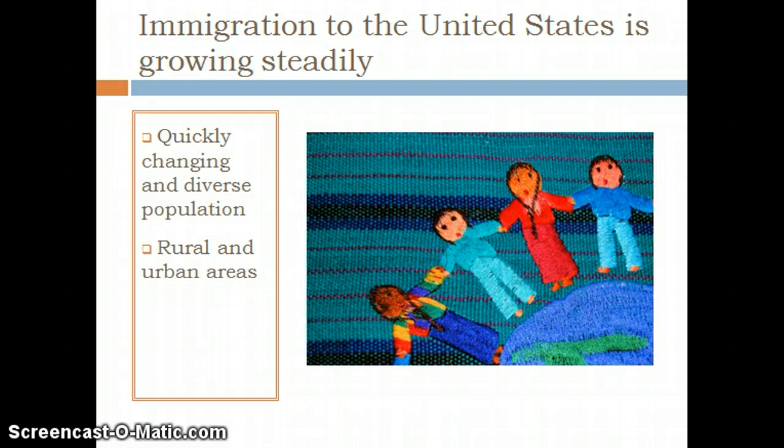What considerations need to be made? Will libraries need to change their approach to serving their communities? These are all questions to be answered.